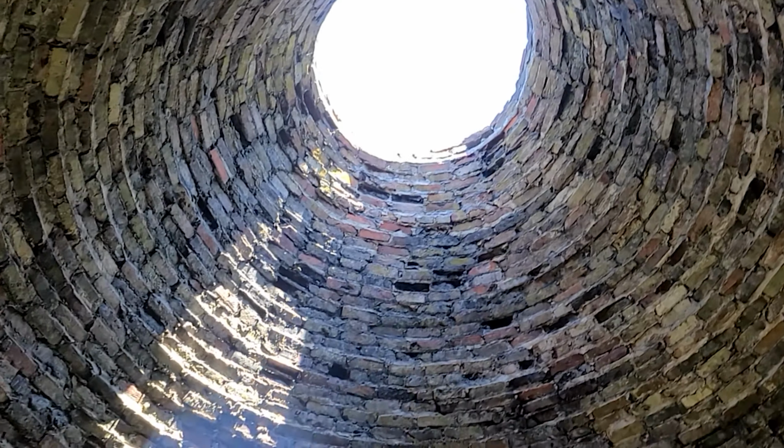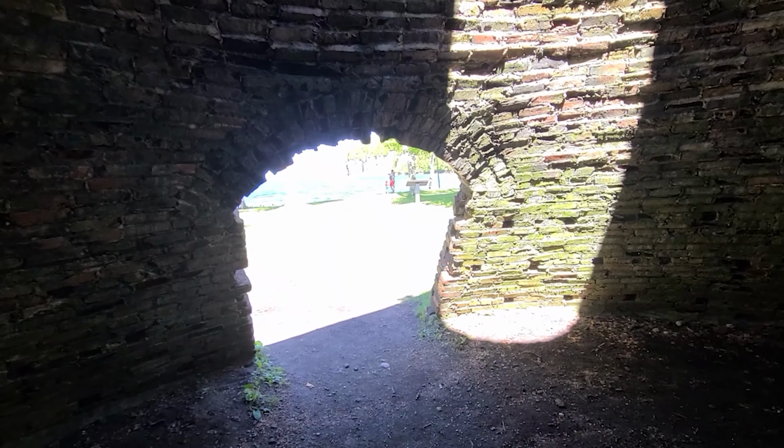Look at all the brickwork on this, Lily. Yeah. Look, there's a spiderweb at the top. There is a spider web up there. A big one. Okay, let's go check it out. Let's go out there.